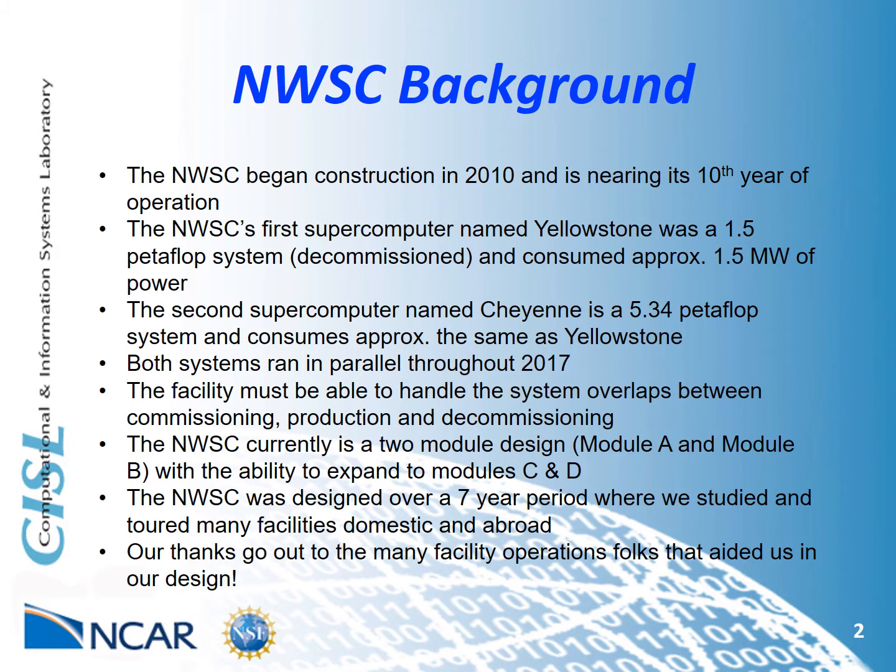Construction of the NWSC began in June of 2010 and was completed in October of 2011. Our first supercomputer, Yellowstone, was brought online in October of 2012, which gave us approximately 1 year to fine-tune the building systems, which I would highly recommend to anyone building a new data center.